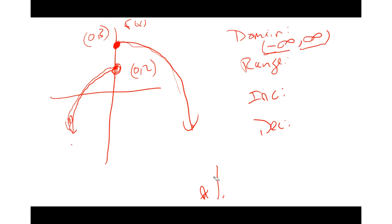What's the range? What did you put for that? I put negative infinity to zero, but would it be negative infinity to infinity? It would be negative infinity to three. Negative infinity, it's going down. And what's the highest point you get to? Three. The highest point you get to is three. There's no arrow going up, it stops at this point right here, which is three. So the range is negative infinity to three.